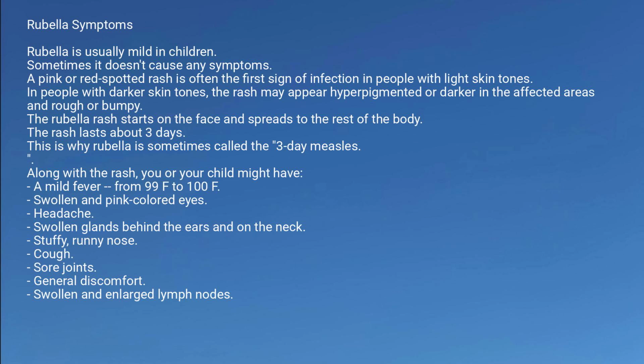Along with the rash, you or your child might have a mild fever, from 99F to 100F, swollen and pink-colored eyes, headache, swollen glands behind the ears and on the neck, stuffy, runny nose, cough, sore joints, general discomfort, swollen and enlarged lymph nodes.